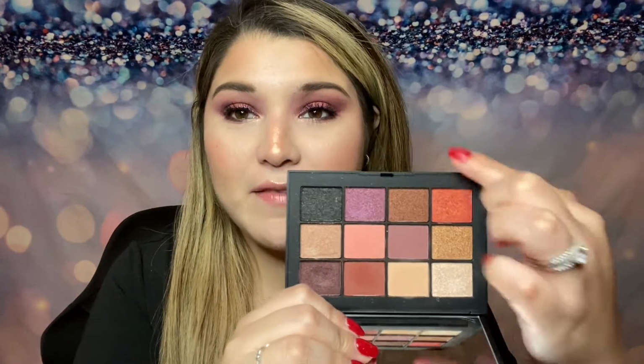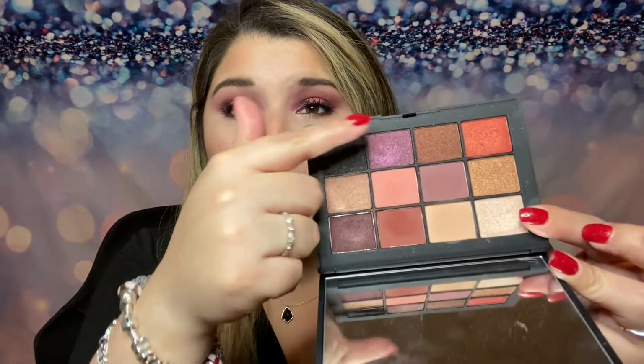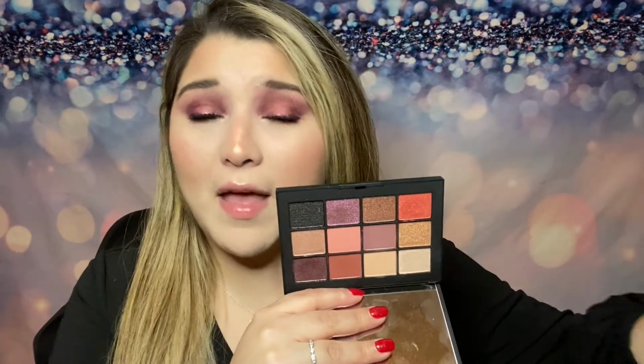I do love this palette. I really did enjoy playing with it. Now, I love the fact that this palette has a lot of shimmery shades. I believe they have 9 total shimmery shades. So the palettes that I do have normally have like 1 or 2 shimmery shades and the rest are all matte. But I love that this one has more. They're more shimmery than matte. So that's the one thing that I like about this palette. That's the one thing that I think sets this palette apart from every other palette. And I do enjoy that.